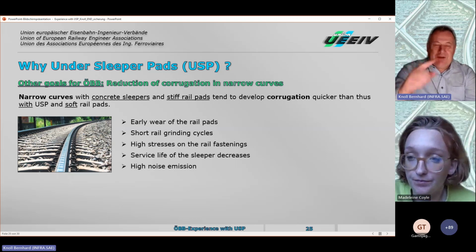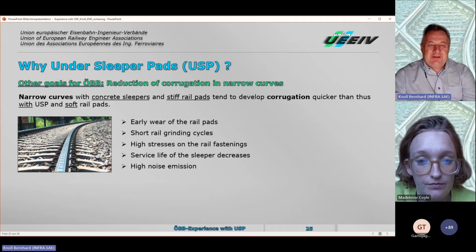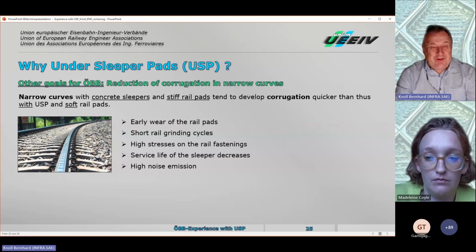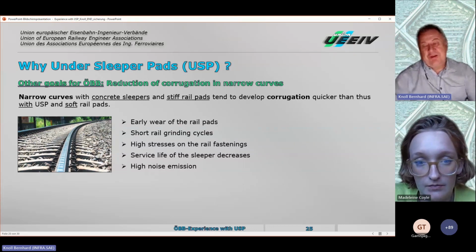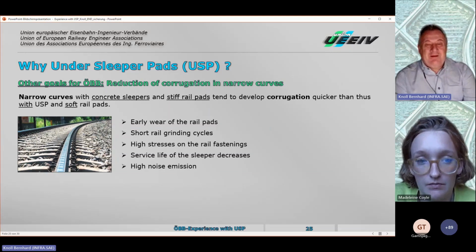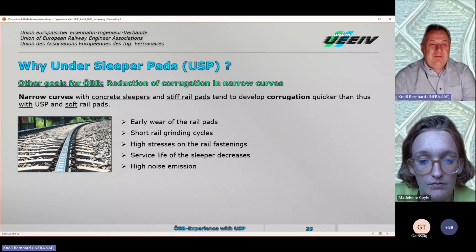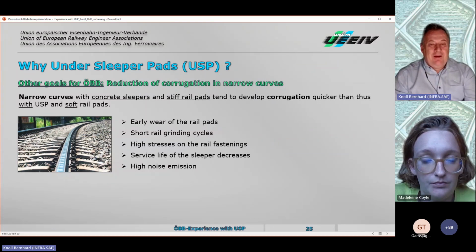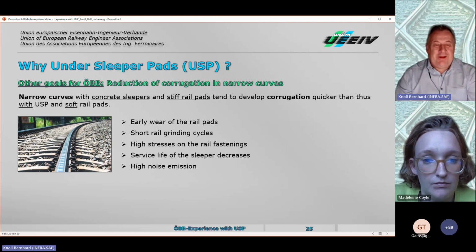We have already seen that without under sleeper pads and with stiff rail pads, this kind of concrete sleeper tends to develop very quick corrugation. And we found out that by implementing under sleeper pads, this corrugation does not develop so quickly anymore. It takes a much longer time for the development, and therefore you can prevent the early wear of the rail pads, which occurs in very narrow curves due to this corrugation. You can increase the rail grinding cycles. You can even reduce these high stresses in the rails you are facing in corrugated tracks on the low rail.